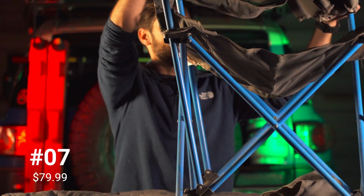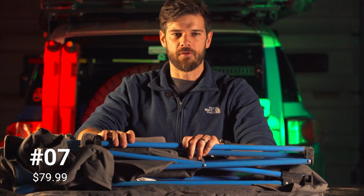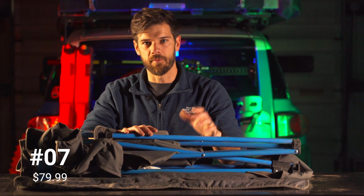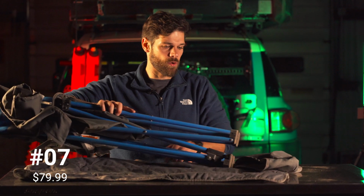or you can set them up a little bit. But these are a very durable chair, and we've been using these, I think, for 3 or 4 years now, and they're still holding strong. They've got a few burns in them from being around the campfire, but they're not ripping at all anywhere that I can find. These are holding up really well.